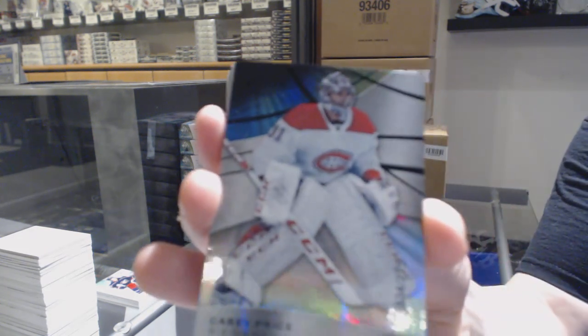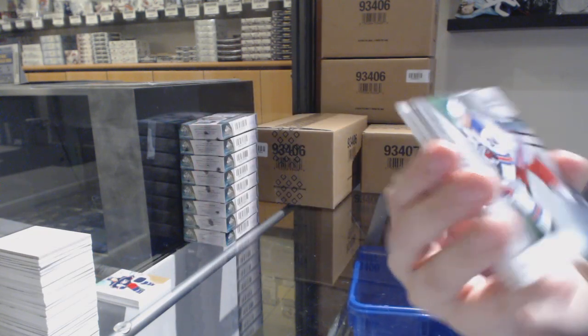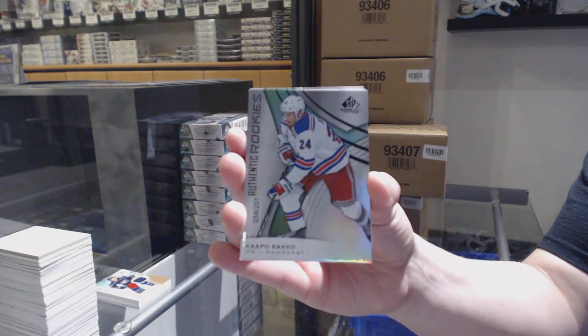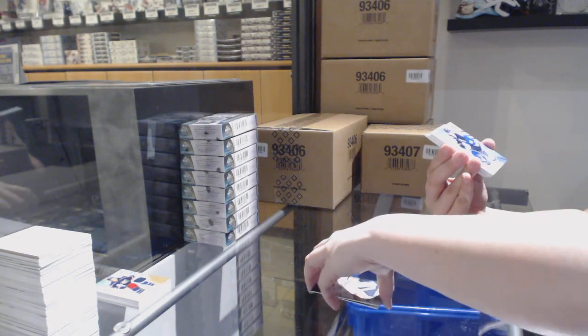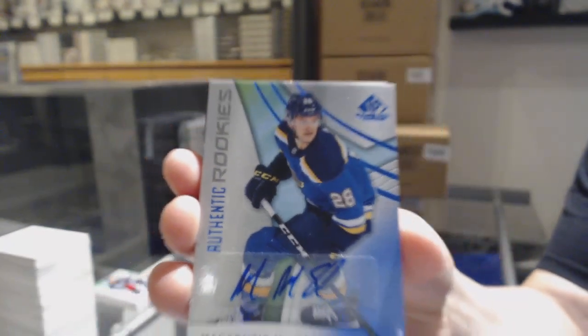Numbered to $2.75 for Montreal, Carey Price. Rainbow rookie numbered to $2.01 for the Rangers, Kaapo Kakko. We've got a blue rookie auto for the St. Louis Blues, Mackenzie McEachran.